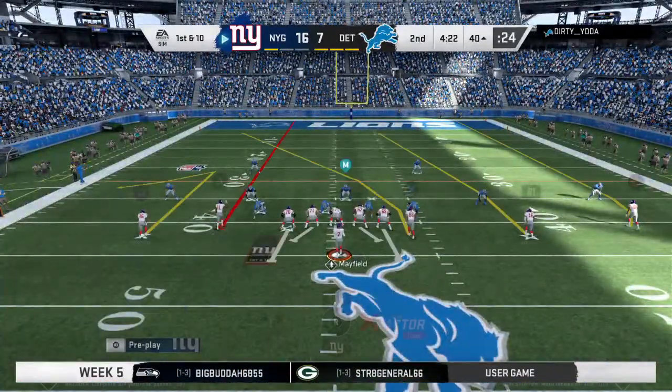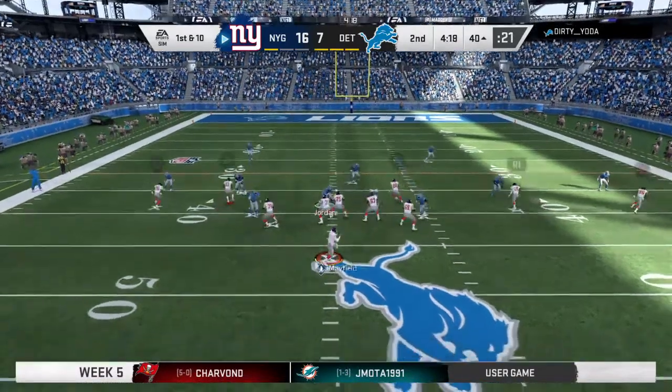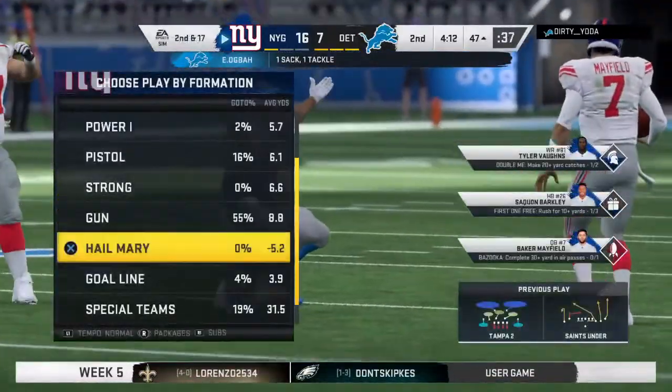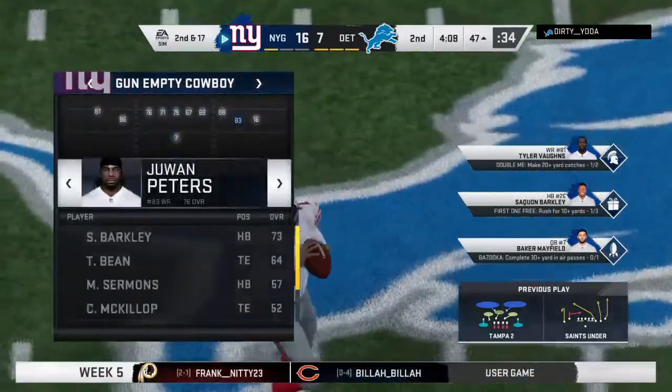So a solid run by Saquon Barkley and another 1st and 10 here. Working out of the gun, Mayfield. Pressure comes and down goes Baker Mayfield. Emmanuel Ogbah able to record his 5th sack of the season.